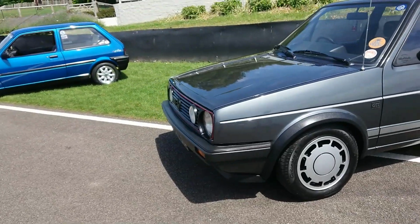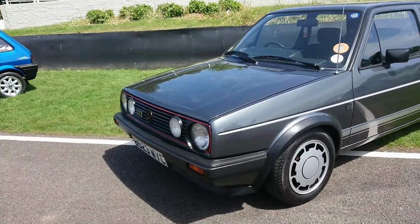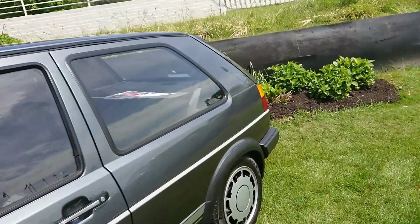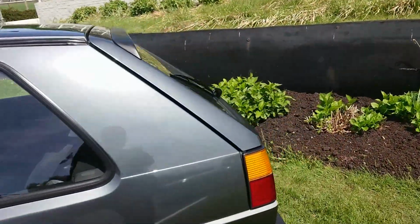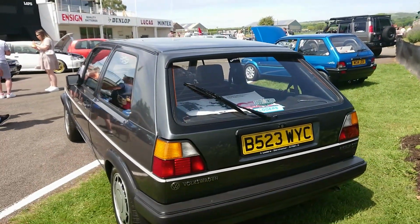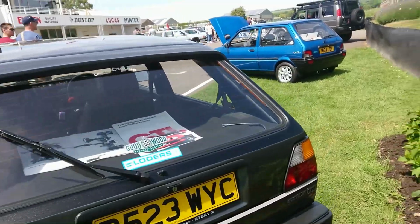Mark II Golf GTI with the Pirelli alloy wheels. This is quite an early Mark II Golf GTI. You don't actually see too many like this. Yes, 84, 85 registration from Dorchester.